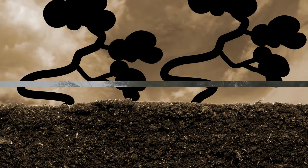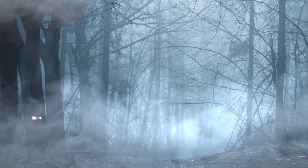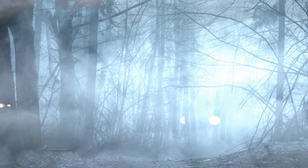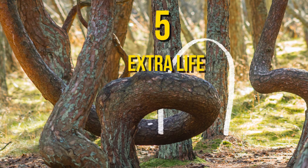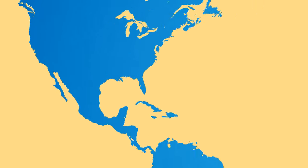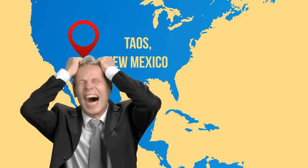It's probably the unstable sand that made those trees twist that way. Another reason why those trees are so crooked might be strong winds. Some people claim it has something to do with supernatural powers. They say this forest is a place where positive and negative energies meet. Locals believe if someone climbs through one of the rings in those trees, it'll add an extra year to this person's life.